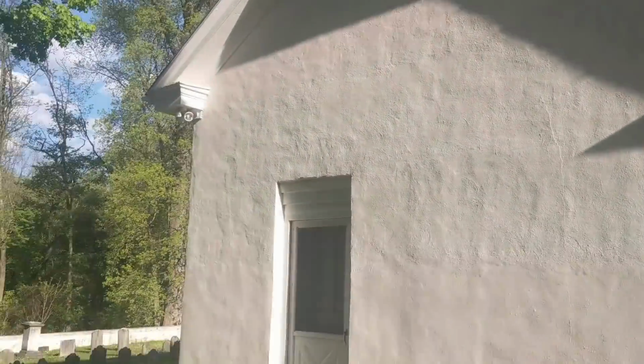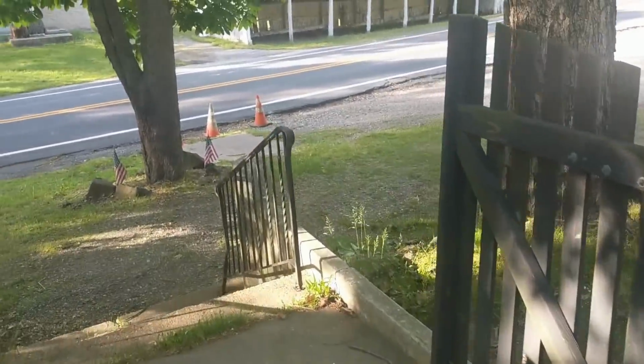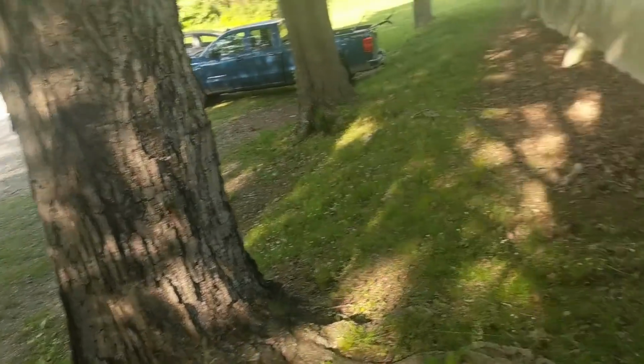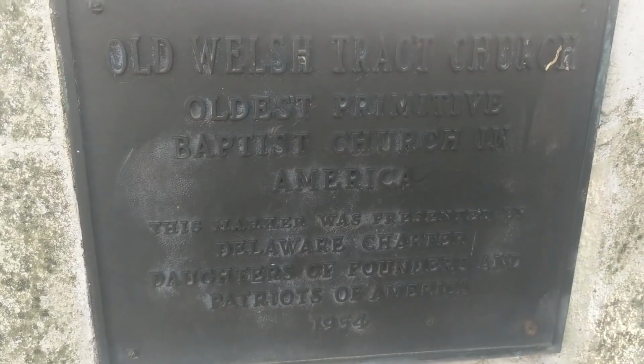Church is from 1746, and according to the signpost out here, this is the oldest primitive Baptist church in America. Now that you've seen the church and you've seen the patterning that's changed, I'm going to take you guys over to Cooch's Bridge, which actually is where most of the story comes from.